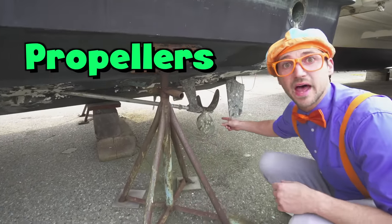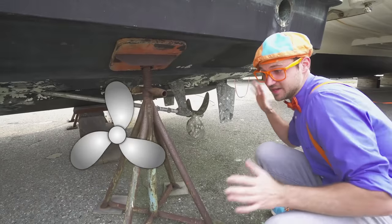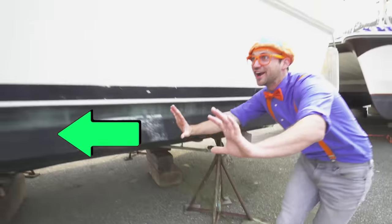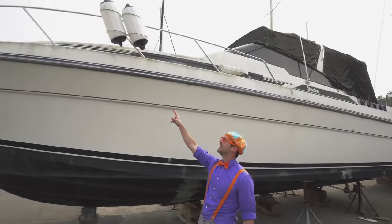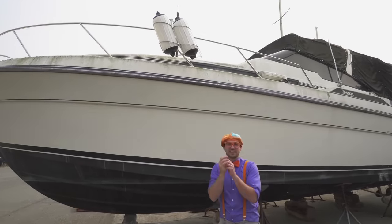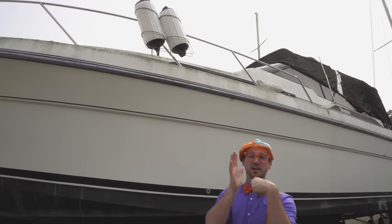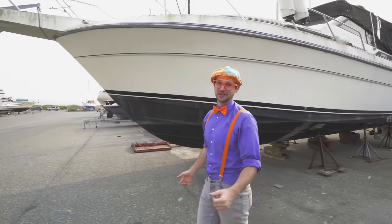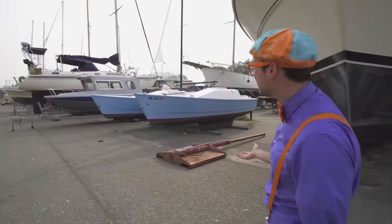Those are the propellers. Wow, they spin around and push the water back to create thrust for the boat to go forward. Whoa! Hey, and look way up there. There's some buoys. Whoa, they're kind of like pillows and balloons so then the boat doesn't hit the dock and get hurt. Wow, this power boat is really cool. Has big engines to provide a lot of power to the boat.